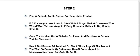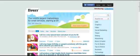Now, if you're not familiar with Fiverr.com, it's a site where you pay $5 and literally you can get anything done. So let's head over there and have a quick look at that in case you're not familiar with it. Okay, so we're over at Fiverr.com, and here you can see it's the world's largest marketplace for small services starting at just $5. Basically how it works is that you'll need to sign in or sign up for an account. It's free to join, and then you post your requirement onto the site. They call them gigs, but basically you'll post your job up there for a banner ad.